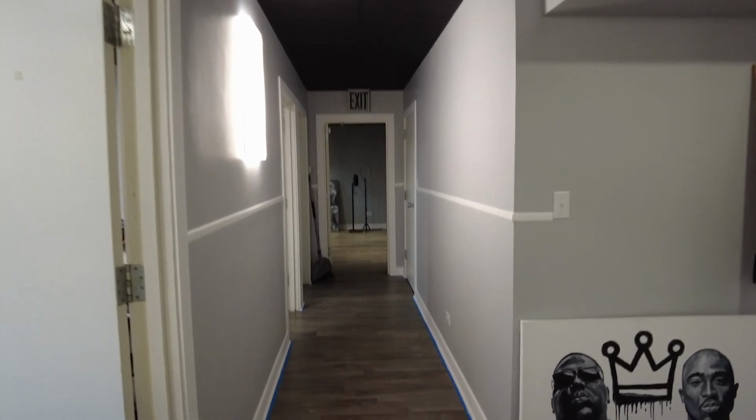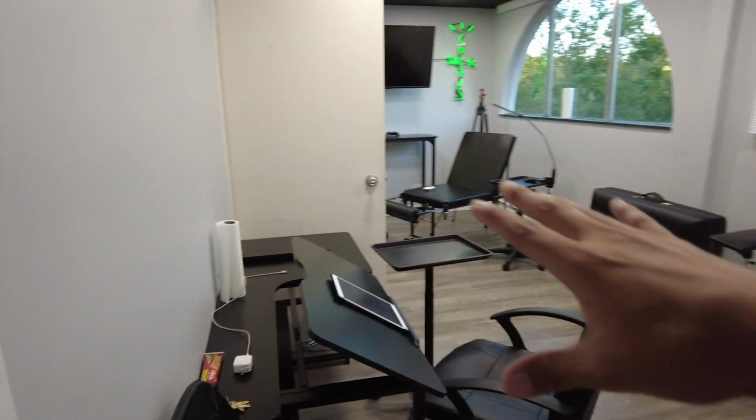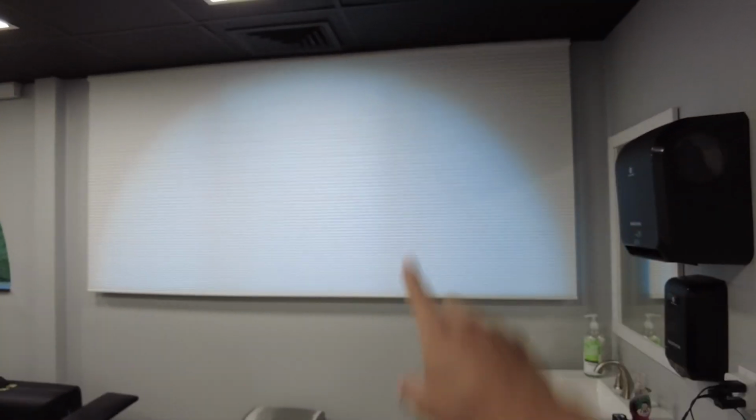I'd show you guys these closets here, but they're a mess right now. And then we have the main entrance to the room I work out of, the tattoo room. I had these installed. These are freaking awesome.